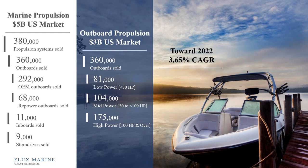We often break that down into low power, mid power, and high power. So about half the market falls into the category of low power and mid power, which are the motors that we are initially addressing. The mid power is the true market opportunity right now, because there is no electric motor that is a complete suitable replacement for a gas engine. Next slide.